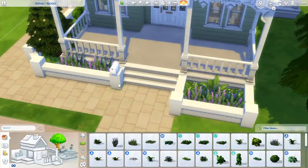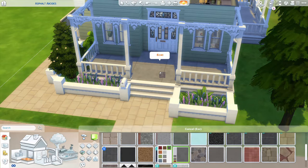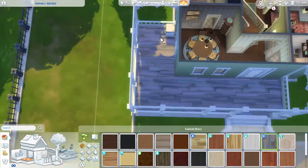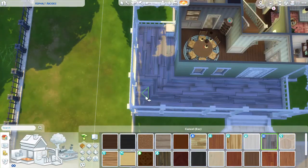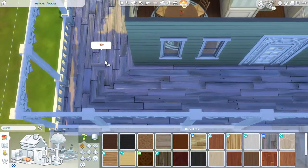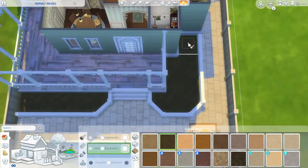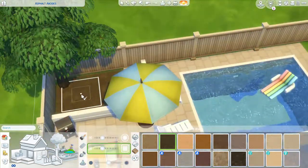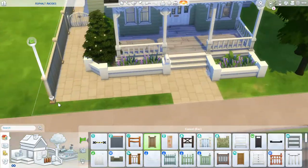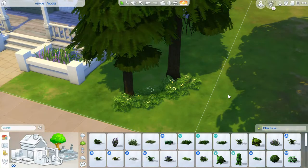But anyway, we've now moved on to the exterior of the home once again. I believe this is where I'm just trying to figure out wood tones for the floors of the porches and whatnot. I do end up placing a flower arranging table on the back porch. And there's lots of activities here, honestly. Your Sims can barbecue, swim, so they could definitely host a little party.